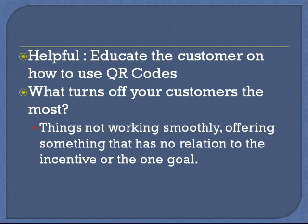Another thing that turns off your customers is things not working smoothly. So I recommend that after you do some implementation, you actually test the marketing campaign. Make sure that from the point of scanning that QR code to the point of somebody being sent to a site or a video, every single thing works smoothly. That's your conversion side.